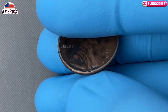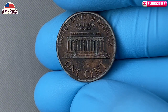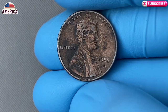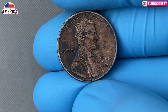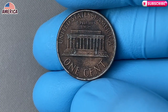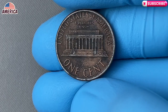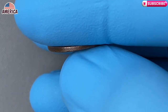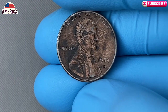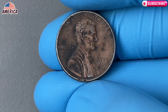For example, one of the most prized varieties of the 1988 penny is the double die error. This type of error occurs when the coin dies are misaligned, causing certain parts of the coin design to be struck twice, resulting in a noticeable doubling of the images. On the 1988 penny, you might notice that the "Liberty" or "In God We Trust" inscriptions are doubled, with a faint shadow or second image next to the original design. This subtle mistake can make a huge difference in the coin's value. It's a rare error, and coins with this type of flaw are highly coveted by collectors.